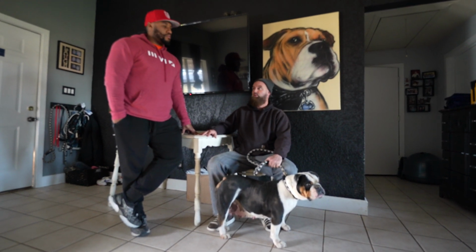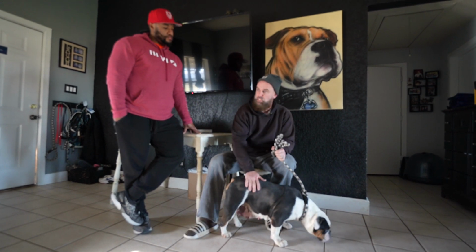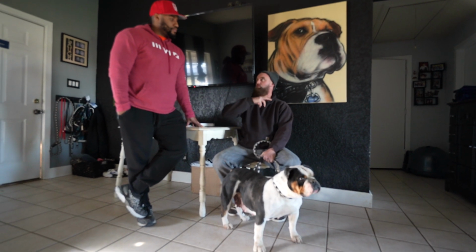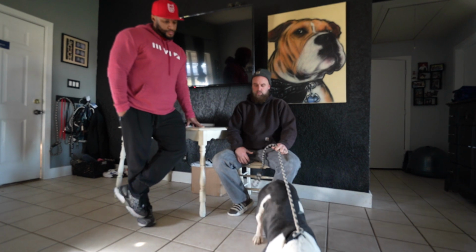I'm jumping around a little bit, but as far as the girl, just make sure she's at a decent, ideal weight. She can be a little overweight or a little skinny, but not too extreme on either one. She has to be able to support the puppies too. That's the other thing, healthily, you know what I mean?